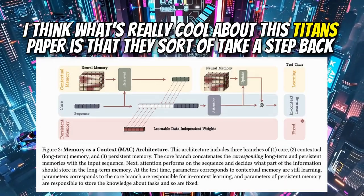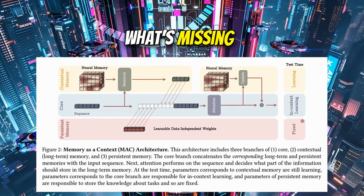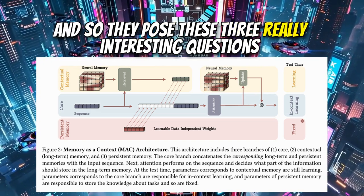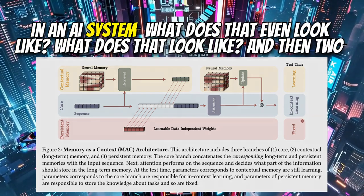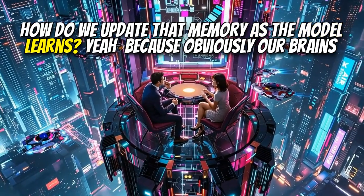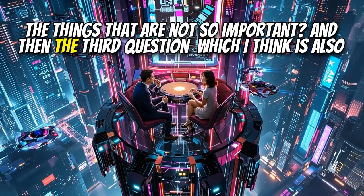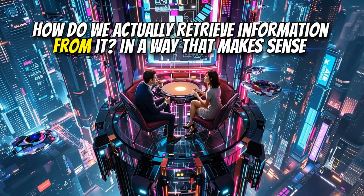What's really cool about this Titans paper is that they take a step back and say, what about how human memory works? Maybe that's what's missing. They're looking at our short-term memory, working memory, and long-term memory, and how all these different systems work together. And so they pose three really interesting questions. One is, what is a good structure for this? If we're going to have memory in an AI system, what does that even look like? Two, how do we update that memory as the model learns? Obviously our brains are constantly learning and changing over time. So how do you actually implement that? How do we make sure the model is remembering the right things and forgetting the things that are not so important? And the third question, which is also really important: we have this memory, how do we actually retrieve information from it in a way that makes sense?